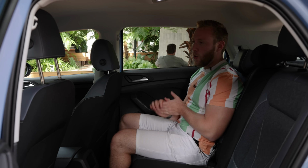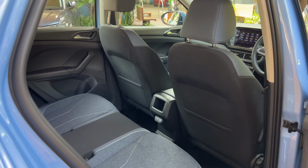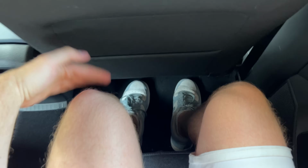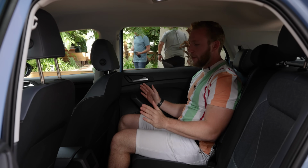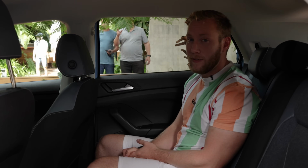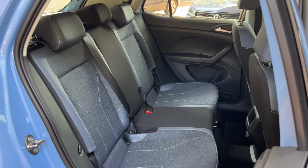Let's check out the back seats. Alrighty guys, so coming to the back seats of the T-Cross, and I have to say, it is a very good story back here. You get a crap ton of legroom, honestly a freaky amount of toe room. I can do whatever I want with my little feet down there, and I get a huge amount of headroom as well. So space back here is absolutely fine. You can fit 4 adults with ease, probably even 5 adults if you get your least favorite one in the middle there.